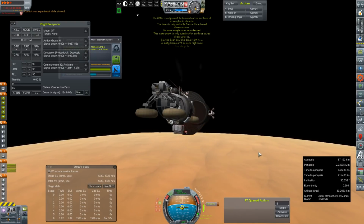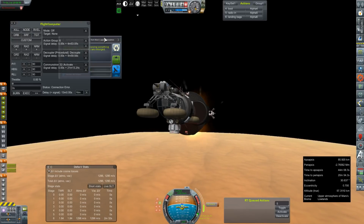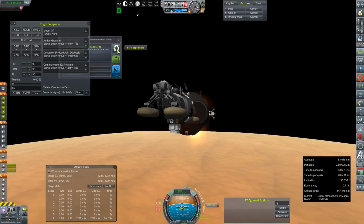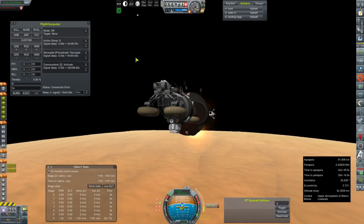Oh, we're getting radio in. Okay, let's call this biological sample we can reset. Mars' upper atmosphere, we already have that reset. Pressure scan for Mars lowlands, apparently we already have that also. We got a lot of this upper atmosphere stuff anyway from our aero capture passes, or aero braking passes I should say.